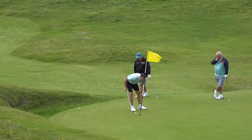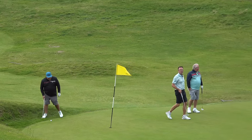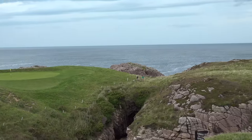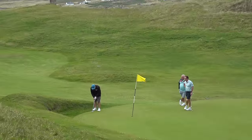Take it away. I don't know if you can see behind us here, Joe pans round. This is the famous par three over a beautiful bay, cliff, everything. I can't wait for that. But Mr. Barlow, birdie pop. Birdie man.